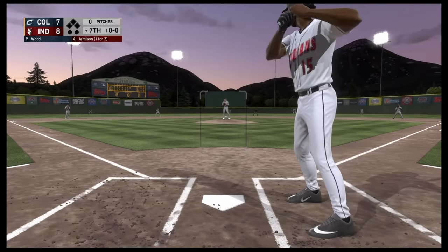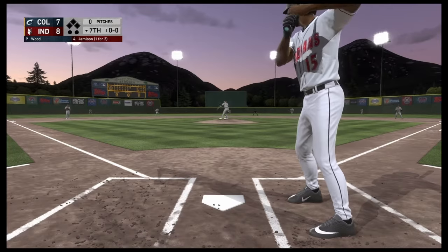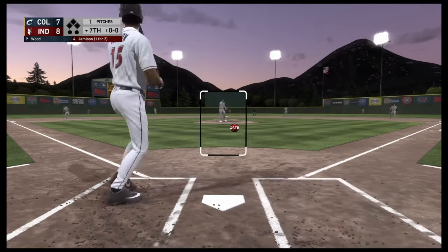This was a 2-run home run right out of the gate that really got these guys off to a fast start.